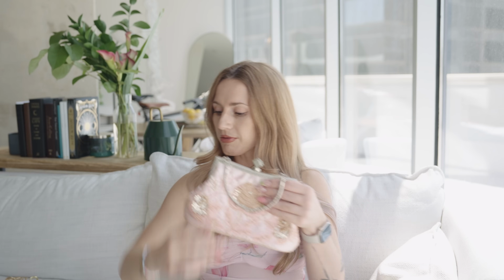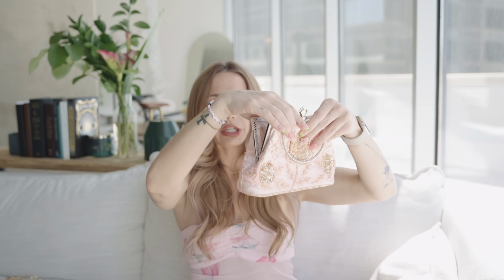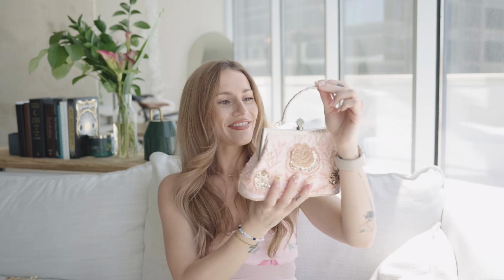Oh my gosh, will it fit my phone? Let's see. Just perfectly. All right, no big deal. Perfect. Okay, awesome. I got one more purse.